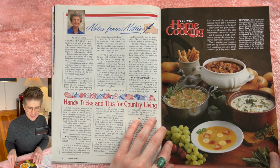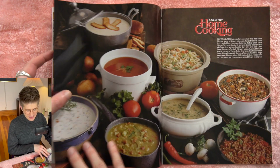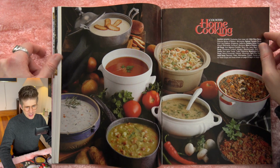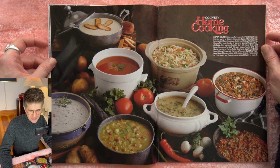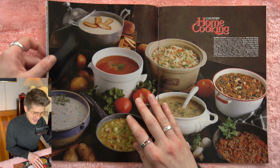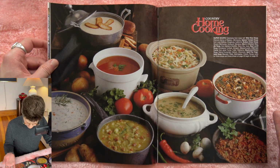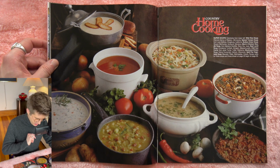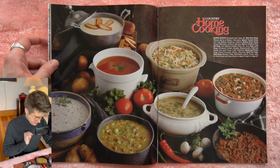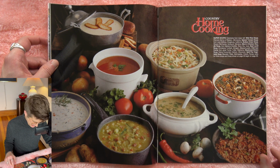Okay, let's see. What else we got here? More soups. All of this mismatched crockery is feeling like a potluck, like a soup party or something. Looks like we have lentils and chili and homemade chicken noodle, and there's a creamy soup in a fancy metal tureen up here, tomato, all the classics.